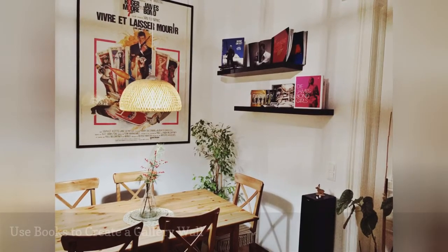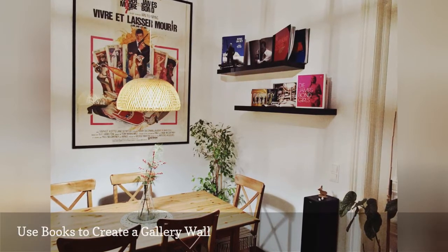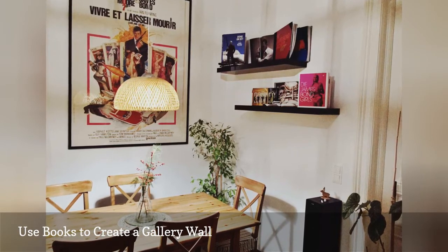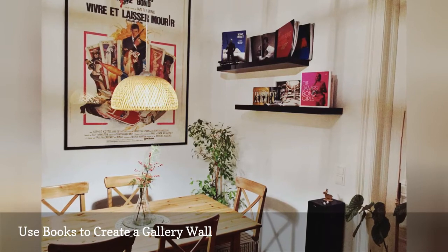Want to get those oversized books off your coffee table? Install a ledge wall shelf on an empty wall. They're usually used to show off framed pictures and artworks, but they're also perfect for displaying coffee table books, graphic novels, and vintage children's books.